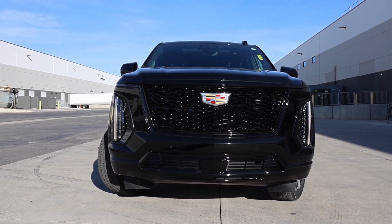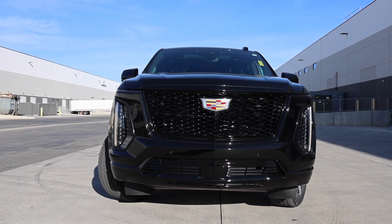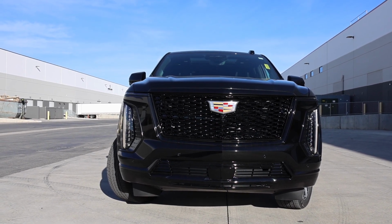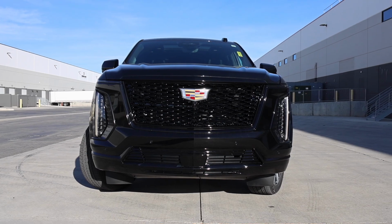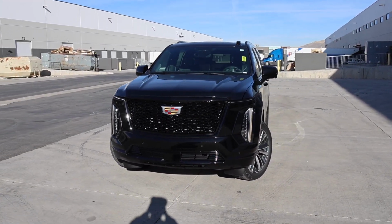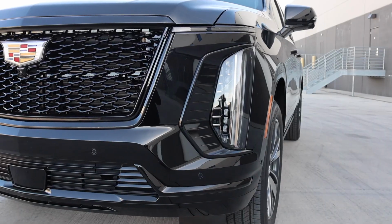As most of you know, the front end was revised. You get a larger grille. You get even smaller headlights. Like, they're making headlights smaller and smaller every year. Now, I'm gonna show you guys the animations on the front really quickly, and then we'll jump back into the video.